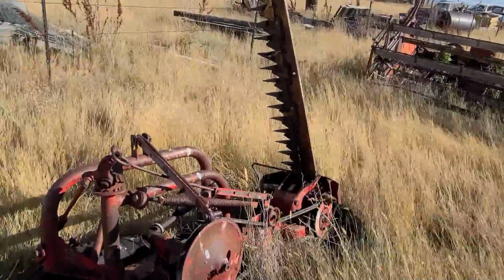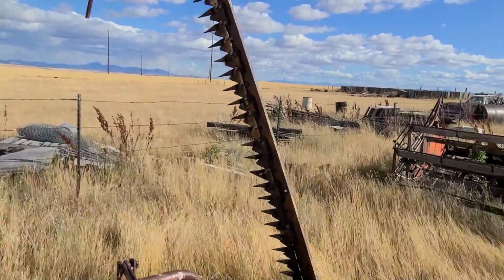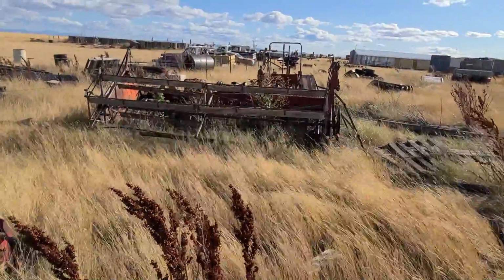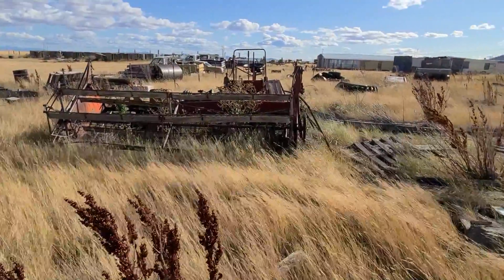Here's now one of those cutters. Gosh, I think these have to be like cutters. That has to be what you'd use these guys for. I can't imagine what else that would be used for. Oh, look at that. That thing is a beauty. That thing is an absolute beauty.